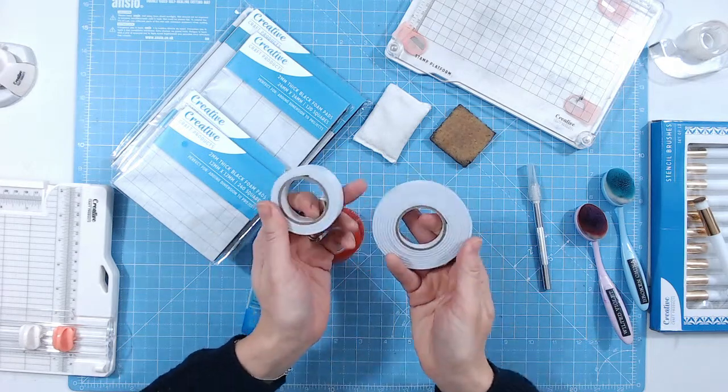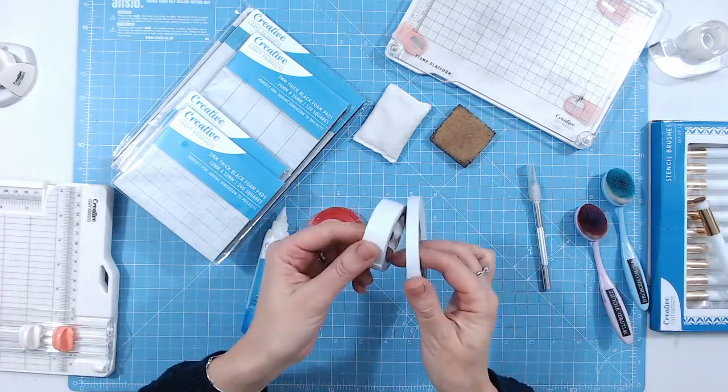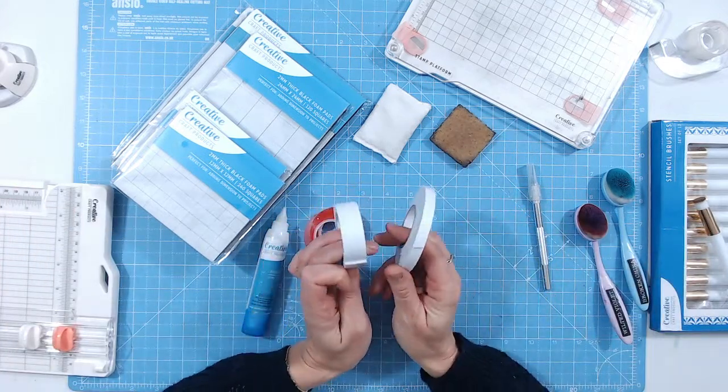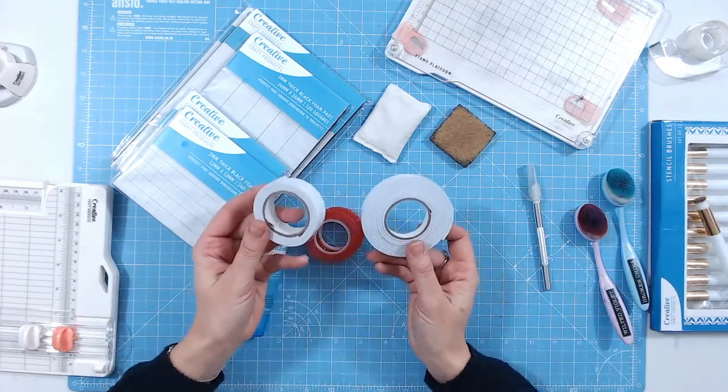I love this. Now, these are clearly used rolls. Everything here is used, so you will get it. Things are a little bit cleaner than this. But for example, you've got the really wide foam tape and you've got the thinner foam tape. We've also got thinner and thinner and such like. But these are my two go-tos.